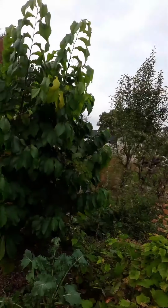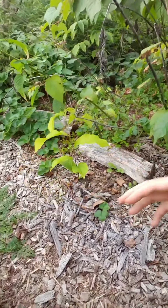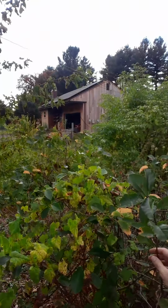Here's our other pawpaw. You can see its little shoots, little offspring coming out here. This is Juneberry. I think we're just gonna tear that one out. It keeps getting cedar apple rust on the berries, and we never get any fruit from it.